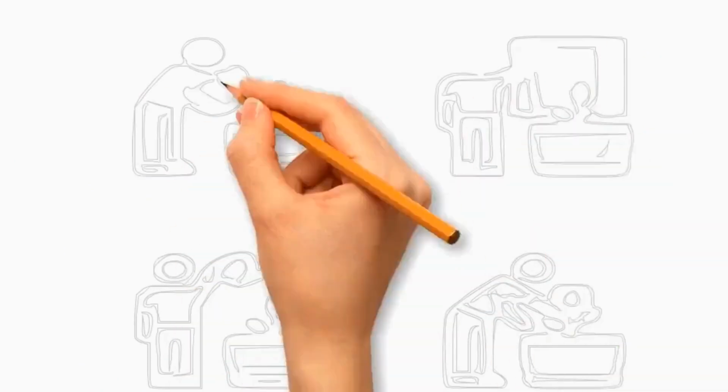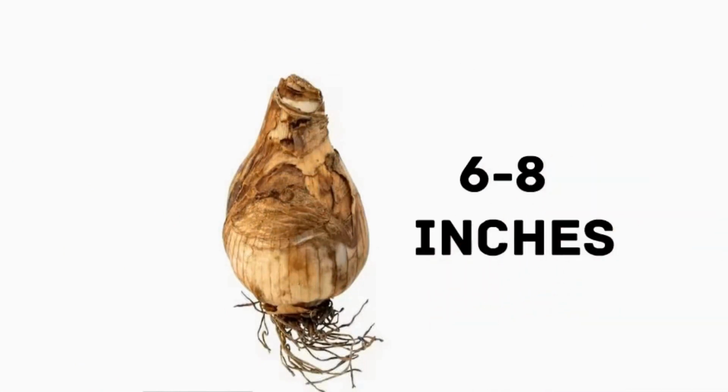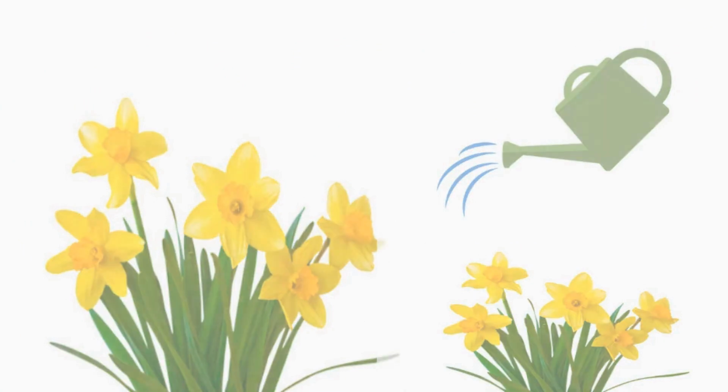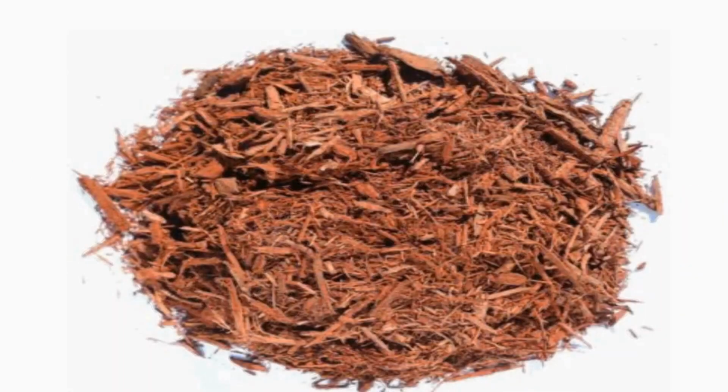Let's discuss the care tips for daffodils. Plant bulbs at a depth of about 6 to 8 inches in well-draining soil. Choose a location with full sun to partial shade for optimal growth. Water the bulbs thoroughly after planting and keep the soil moist. Apply a balanced fertilizer before or during the early stages of growth. Mulch around the plants to help retain moisture and suppress weed growth.